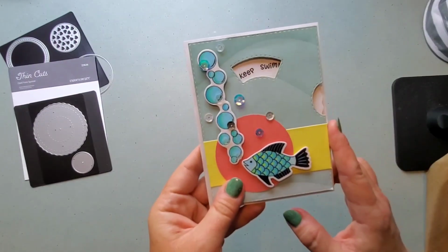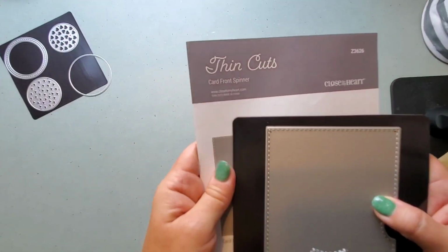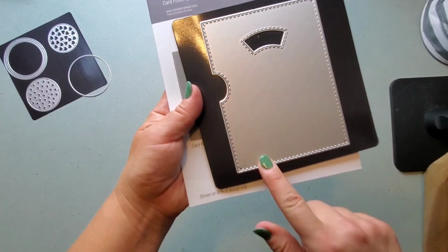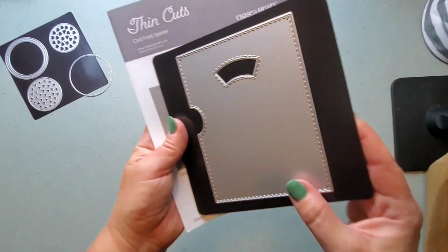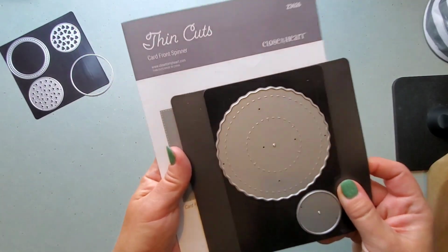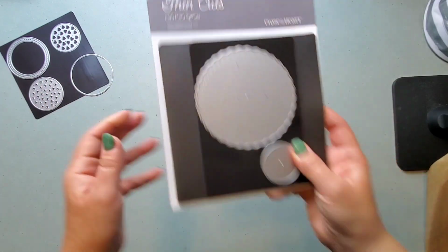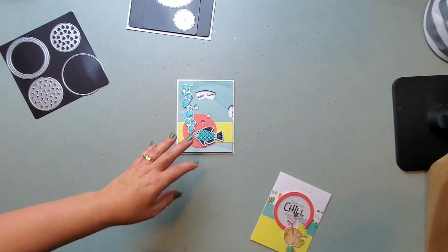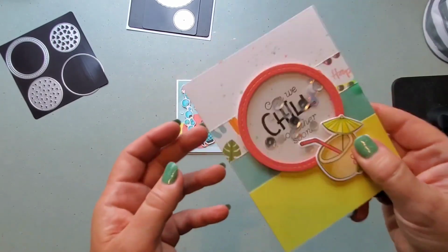To make this card, I used our card front spinner die cuts. This includes the die cut to make the front with, you can see the window here and the place for the spinner, and then the internal pieces. That'll be pre-cut for the kit, but if you like to make more, this is an amazing die cut to add to your collection. The shaker card uses our shaker window kits.